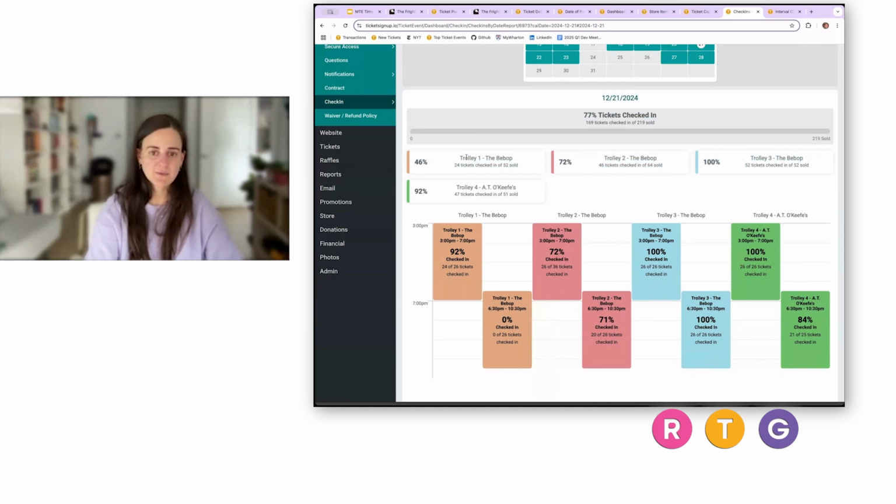So in our case, this would eventually be like general and VIP. And then you see it also by each time slot. And so you'll see here 100% checked in, 100%. This one got canceled, and then you have 72%. And you're able to just continue to refresh on this particular date.